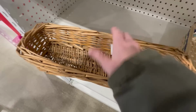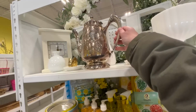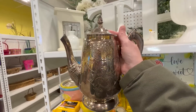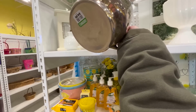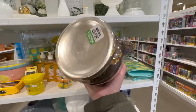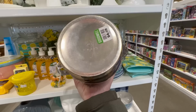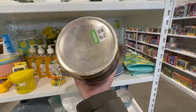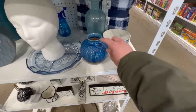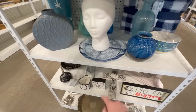Mm, the end cap is so pretty. Look, wow, look at that. $4.99. What? I feel like that's a good price. Can't read the thingy. They're getting all ready for spring. That's pretty. I like that color.